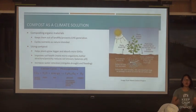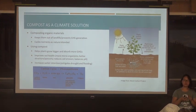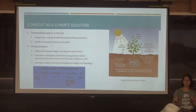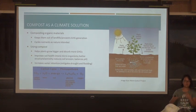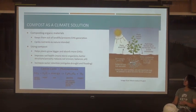Okay, so compost is a climate solution, right? So composting, I feel like most people understand if you're putting things into your green bin, that means it's not going into the gray bin, therefore it's not going into the landfill. So that makes sense, right? Because when organic materials go into the landfill, they decompose anaerobically without oxygen, and that's what causes them to create that methane, which is a very harmful greenhouse gas and contributes to climate change, right? So most people understand that's one of the main benefits of using your green bin of composting.